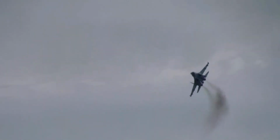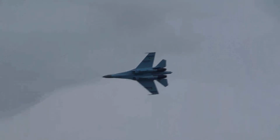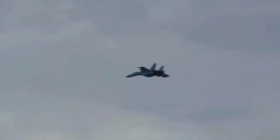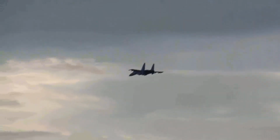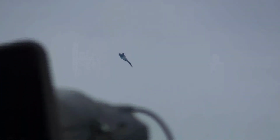A tribute to the engine performance of the aircraft, the two Lyulka engines. Start. All of the control surfaces working in the opposite sense as you slide backwards. So left rudder actually moves the nose to the right, and up elevator actually moves the nose down. So quite a difficult manoeuvre.